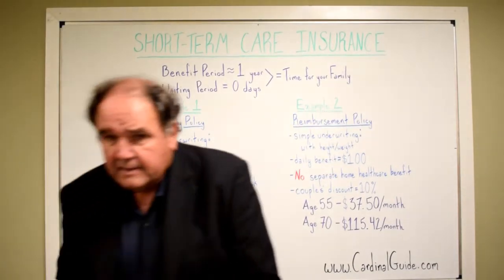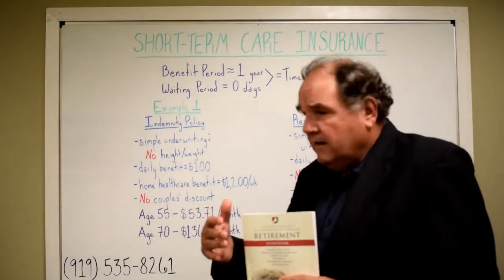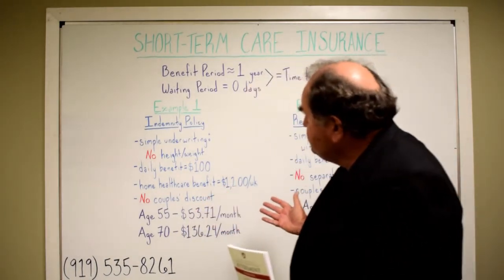This workbook is the Complete Cardinal Guide to Planning for and Living in Retirement, the workbook edition. We've got examples in here of, at age 55 and age 70, some setup benefits and premiums.